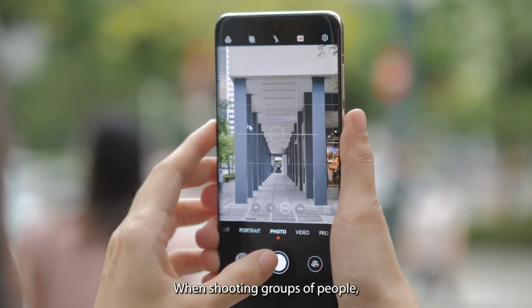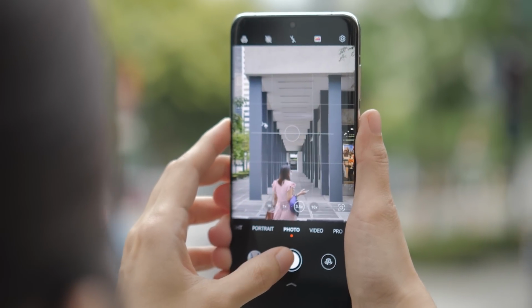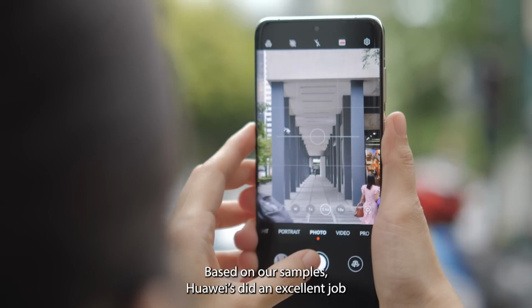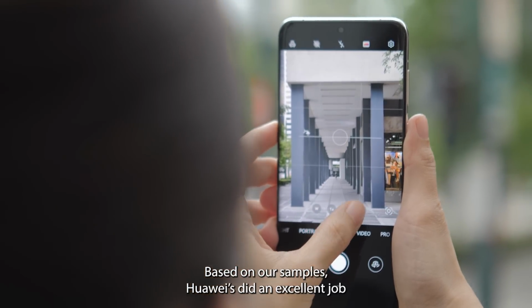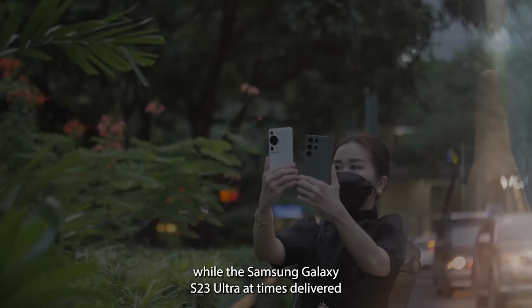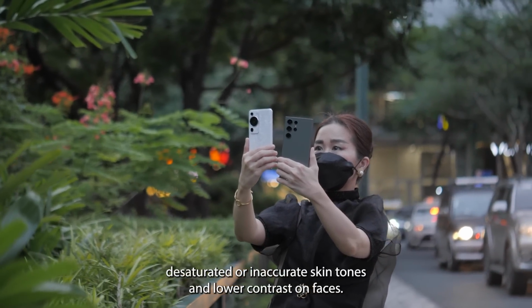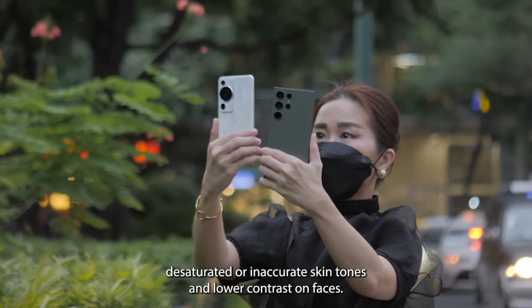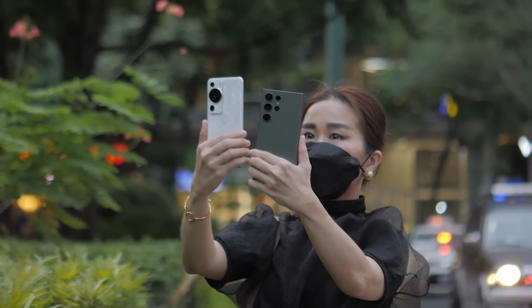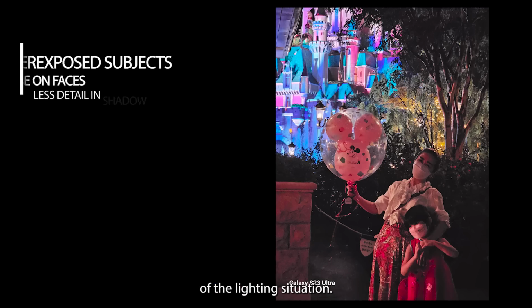When shooting groups of people, the details and skin tones should stay true to life. Based on our samples, Huawei did an excellent job of capturing skin details and reproducing skin tones, while the Samsung Galaxy S23 Ultra at times delivered desaturated or inaccurate skin tones and lower contrast on faces. Skin tone rendering was only an issue in low-light scenes for the Huawei P60 Pro, but it was a consistent problem for the Samsung phone regardless of the lighting situation.